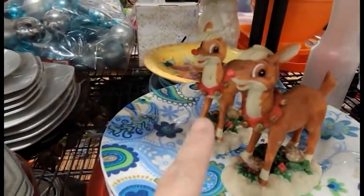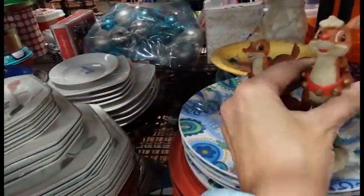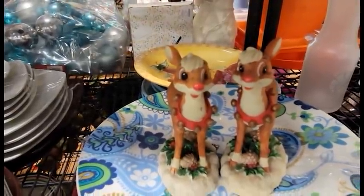It's Rudolph and Rudolph. Don't know who makes Rudolph. Oh, broken ear on the... Oh, look at it. They each have a broken ear on the opposite side. Like, what are the chances?